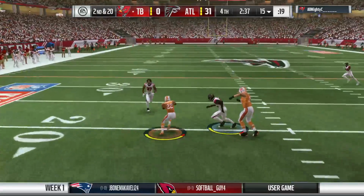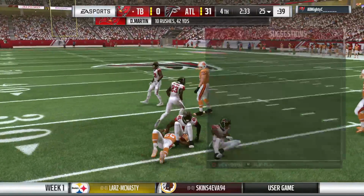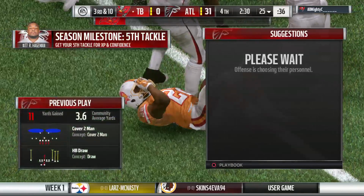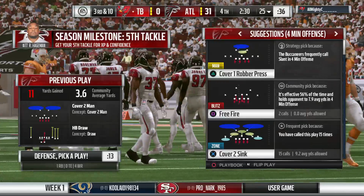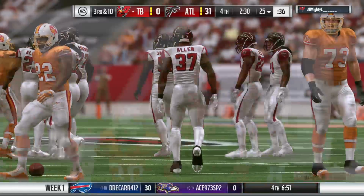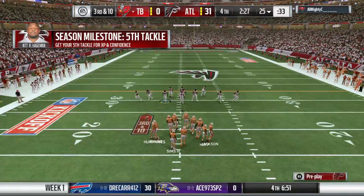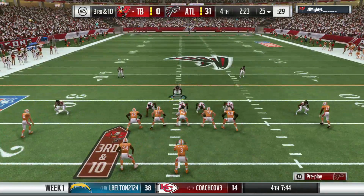Winston gives to Martin on the draw. And down he'll go at the 25. It'll be a gain of 11, and it'll be 3rd and 10. Well, it looks like they caught him off guard on 2nd and very long by running the football. All right, we always talk about tendency breakers and counters and doing things opposite the grain, and that worked very well for them. Picked up really nice yardage, but they still have a lot of work to do on 3rd down.